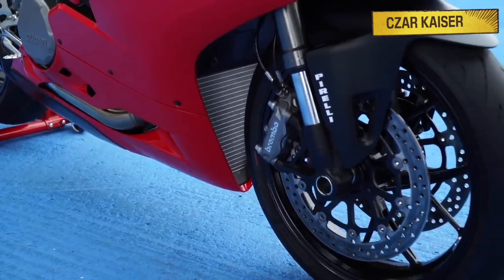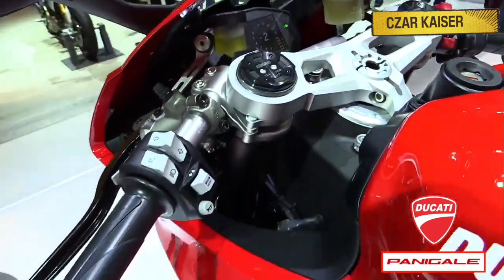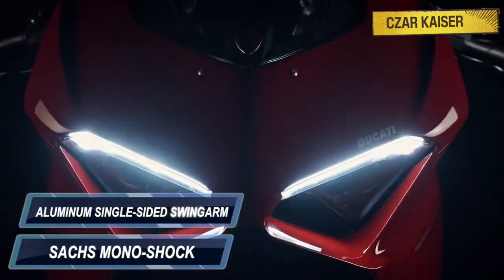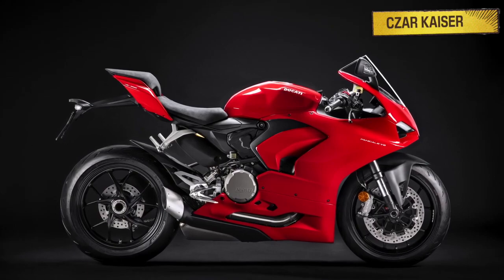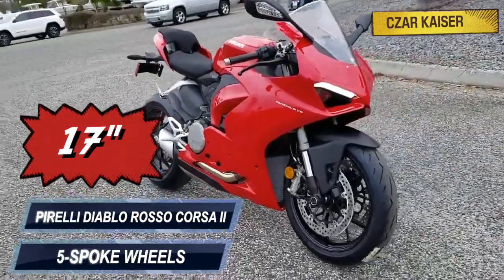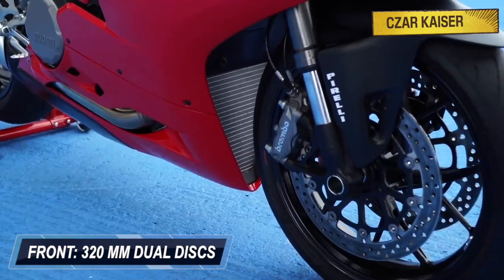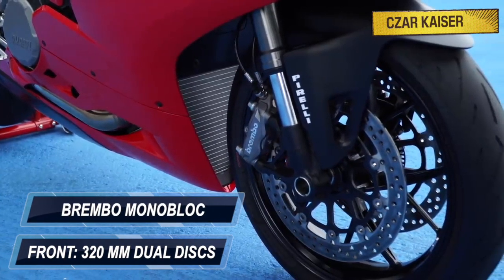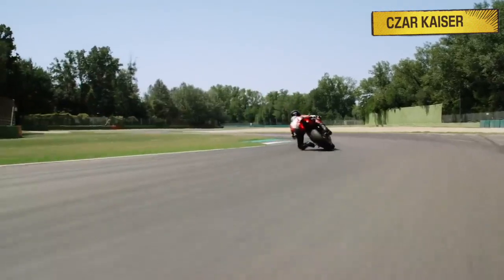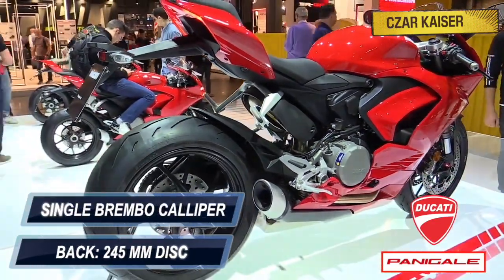Suspension on this bike is handled by fully adjustable 43mm Showa big piston forks at the front, and at the back is a fully adjustable Sachs monoshock with an aluminum-sided swing arm. The Panigale V2 sits on 17-inch 5-spoked wheels with the latest Pirelli Diablo Rosso Corsa 2 tires for agile handling. The braking system is handled by two 320mm discs at the front with Brembo monoblock 4-piston calipers and cornering ABS as well. The back features a single 245mm disc that's gripped by a single Brembo caliper.